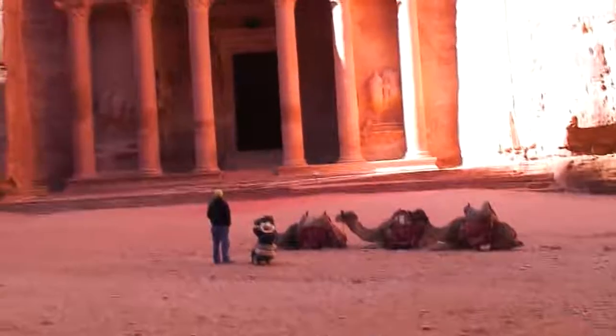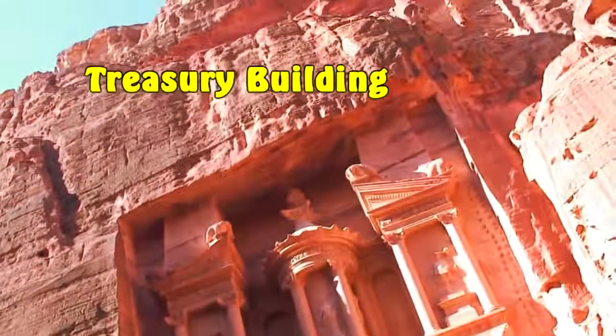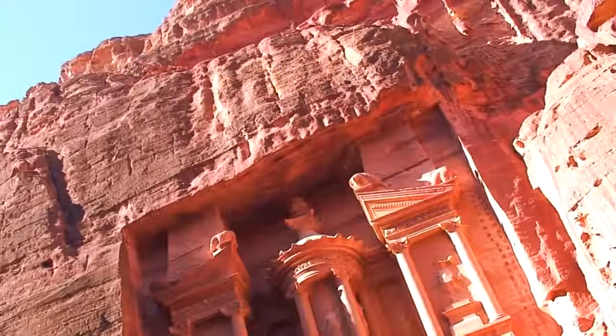After passing through this narrow passageway, the visitor is immediately confronted with one of the most spectacular, well-preserved examples of Nabatean architecture, the Treasury Building.